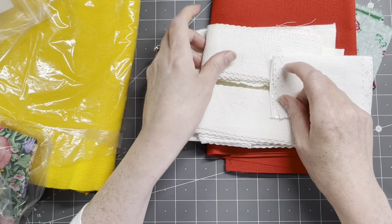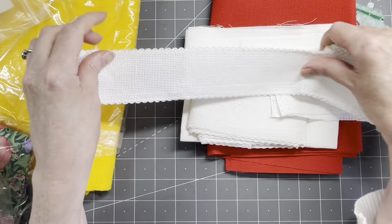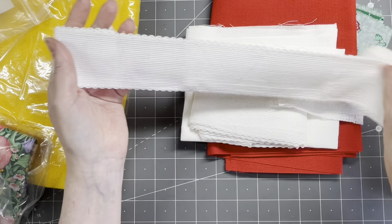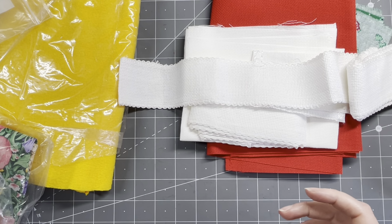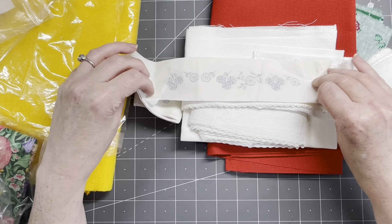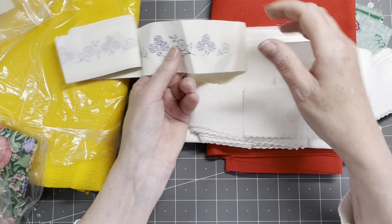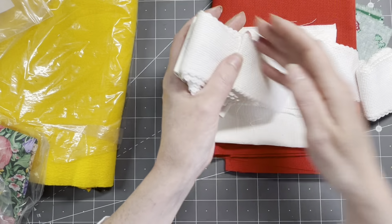Oh, that's actually pretty cool. Look, these are sort of ribbon. I don't know what you call it. Let's call it sort of ribbon. And then you could actually iron this on it. Yes, you could iron this on, and then it transfers, and then you can probably embroider on it. So that's a good deal.